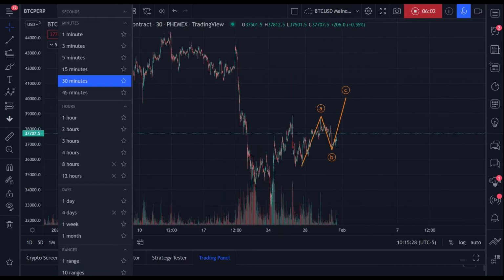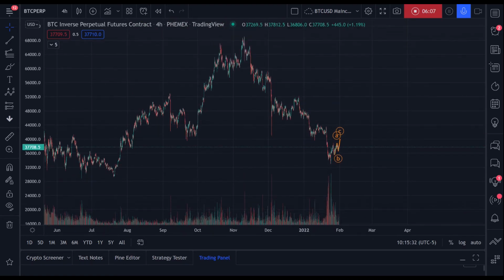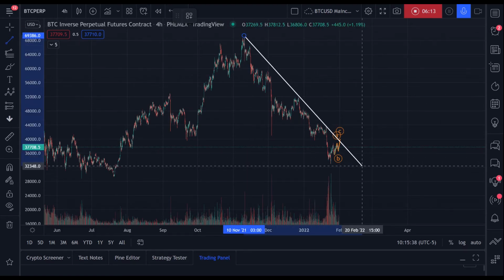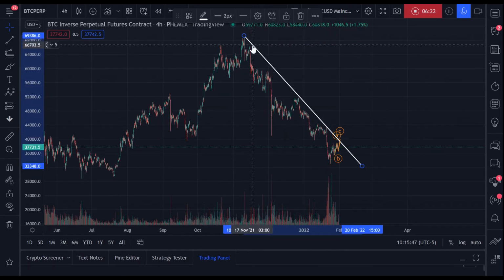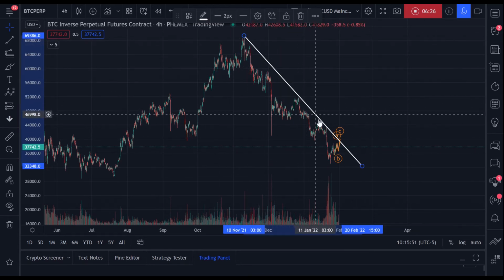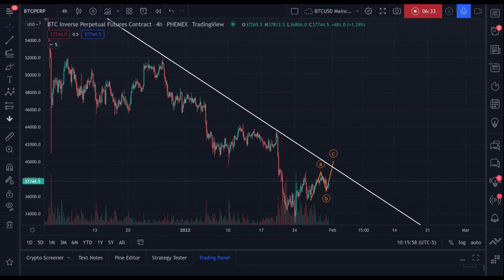Let's zoom out on the 4-hourly time frame. If you all recall, and I removed it, but I'm going to put it back. There is a massive line of resistance that we formed over time in this downtrend. And in this 3-month downtrend, you can see very clearly this line of resistance has 1, 2, 3 touch points. So it's a valid, more than valid line of resistance.